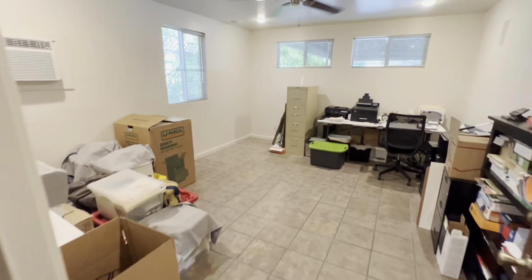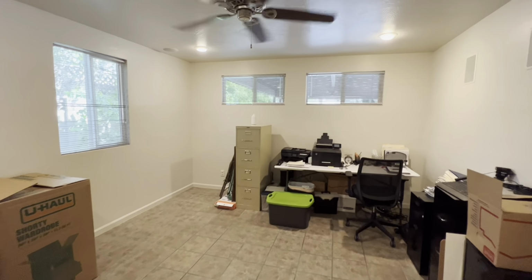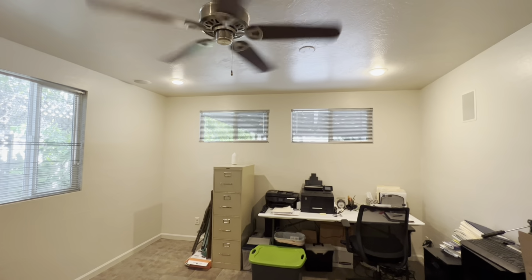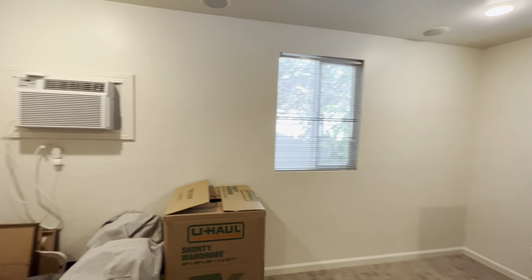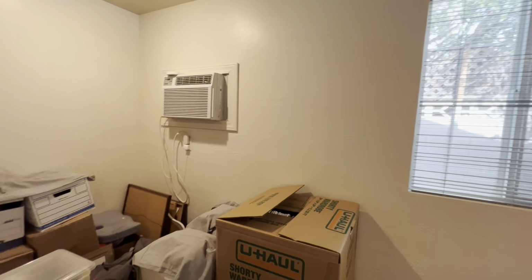This room used to be the garage. It was converted to a room. New ceiling fan, new outlet covers, probably paint. I want to take this window unit out because I don't like that.